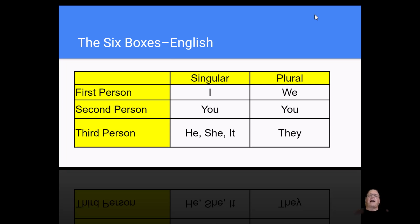In English, our subject pronouns are I, we, you, he, she, it, and they. And look at how I have them broken down on this chart here.